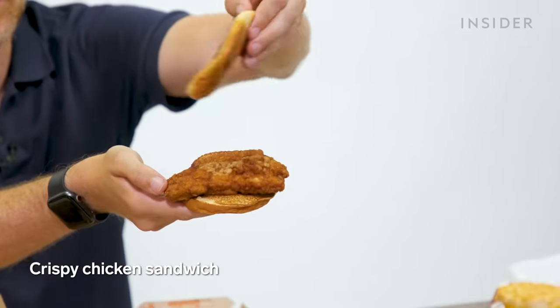From calorie count to portion sizes, we wanted to find out all the differences between KFC in Japan and the US. This is Food Wars.